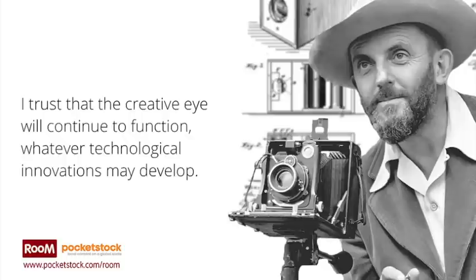I think that one of my favorite photographers said it best. Ansel Adams in 1983 said that he trusted that the creative eye would continue to grow and function whatever technological innovations may develop.